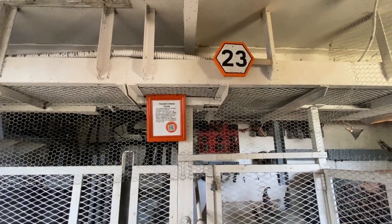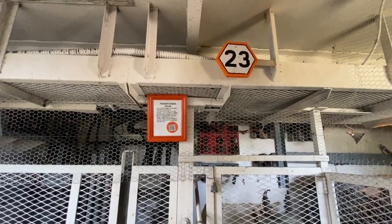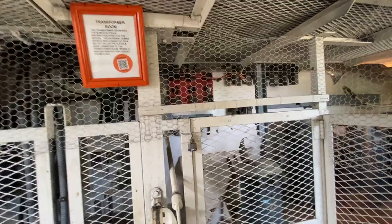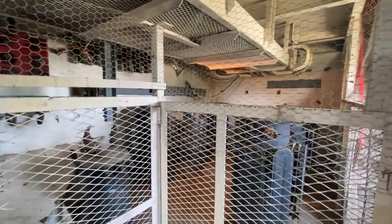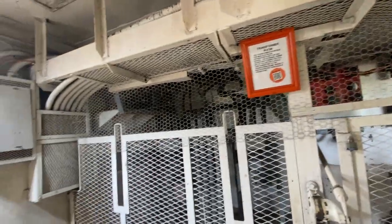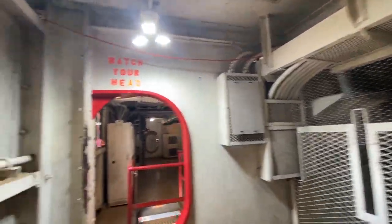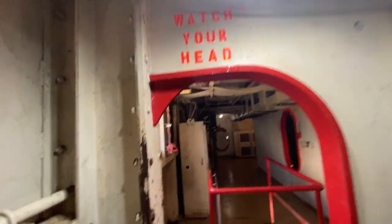This is a transformer room, where the power was brought into the shovel. It was distributed from here to various points throughout the machine. The incoming cable carried 7,200 volts of three-phase alternating current. That'll give you a shock. And then watch your head.